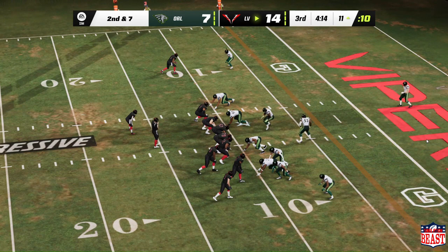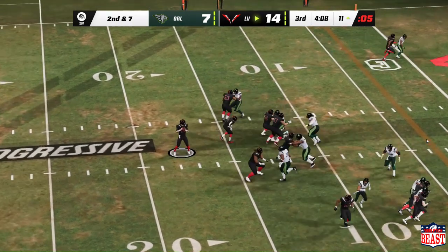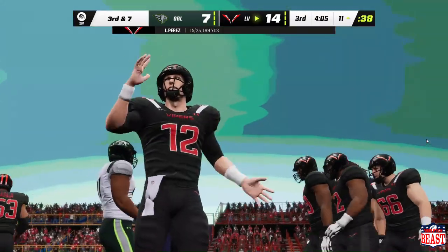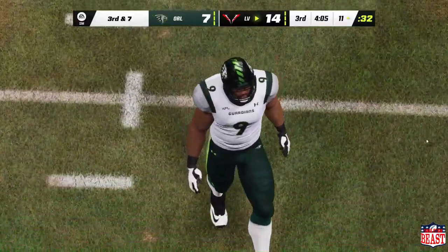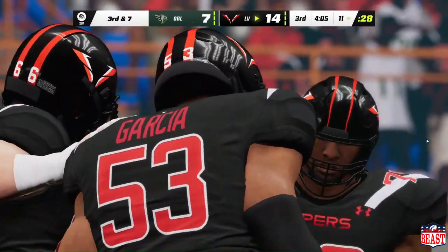The last run got 3. Now here's 2nd and 7. Looking to throw. Perez. And he's left with no option here but to throw it away. Good coverage on the outside, and I think that's where he wanted to check that down to. But once he saw the danger over there, he just threw that one over everyone's head. Smart play.